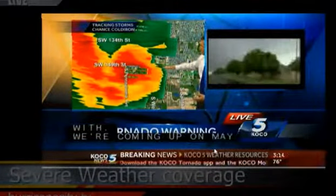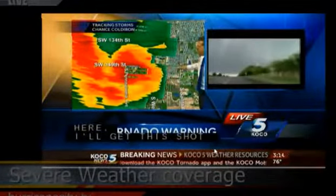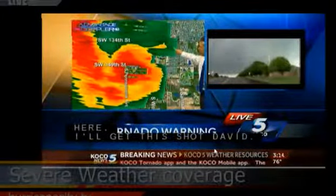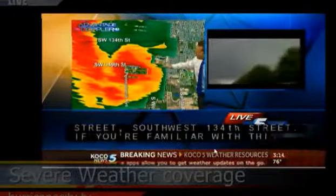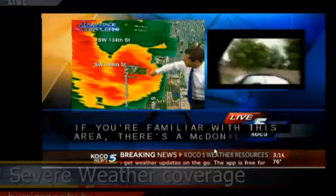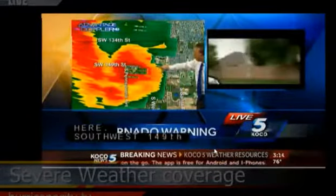We're coming up on Moore right here. I'll get you a shot, David. Okay, this is Southwest 149th Street, Southwest 134th Street. If you're familiar with this area, there's a McDonald's right here, Orr Family Farm, Southwest 149th Street. The tornado is now crossing right over Penn Avenue, moving more to the east.